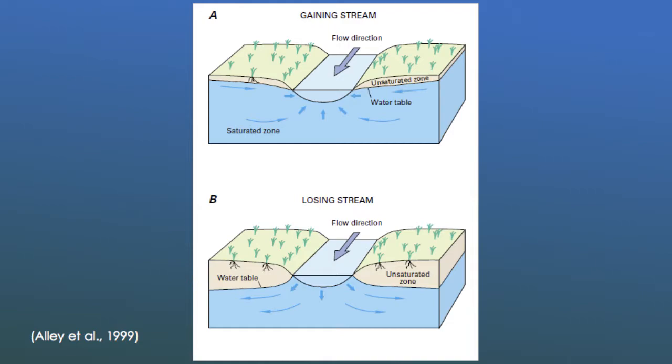So what I'm going to do here is just switch this slide, and then I'm going to... I think I'll do it after this.